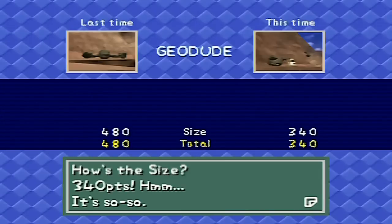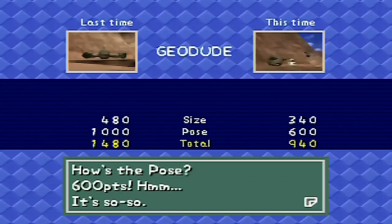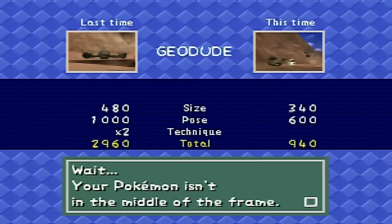Size is not that far off. Size, so that's pretty close. Pose, I can't beat it. Oh, I don't know what my guy was doing. He had his eyes closed. He was like, oh, he's sleeping or meditating or something. Wait. Wow, you creamed me on that one too.